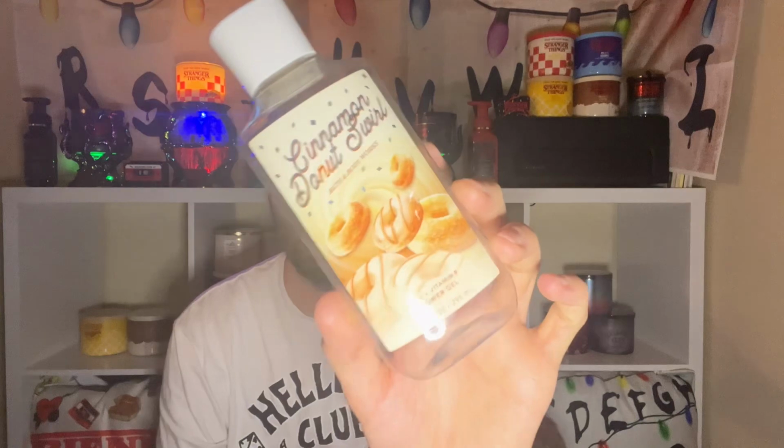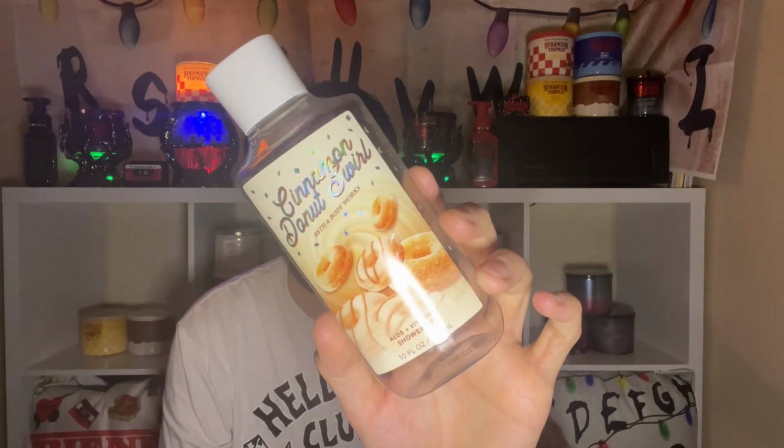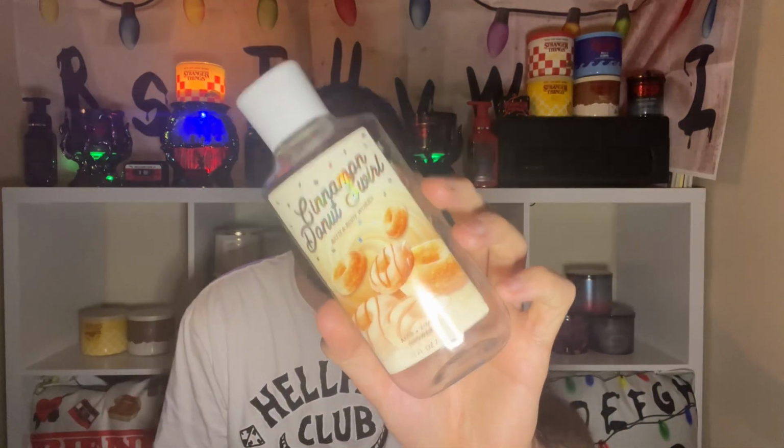So we have the Cinnamon Dolce. I used that with the Cinnamon Donut Swirl Shower Gel from Bath & Body Works. This has scent notes of sweet cinnamon, brown sugar, and fluffy dough. Oh, it's so good. That donut note mixed with that cinnamon and that brown sugar. It's just absolutely amazing. Totally love that combo. I would totally recommend that. I would totally repurchase those.